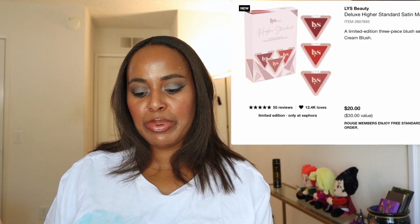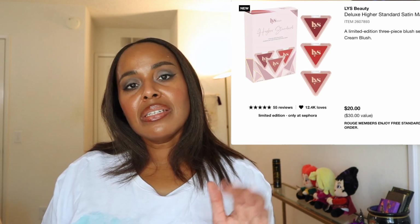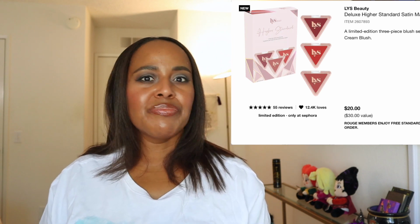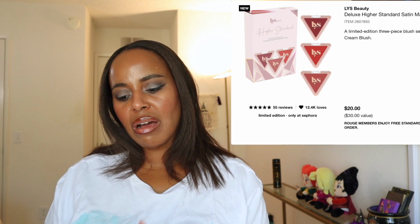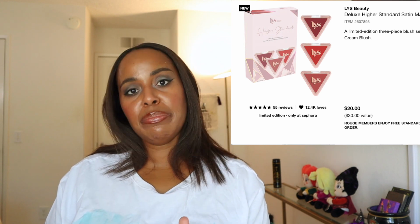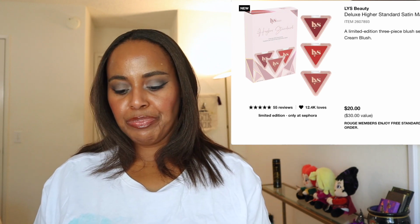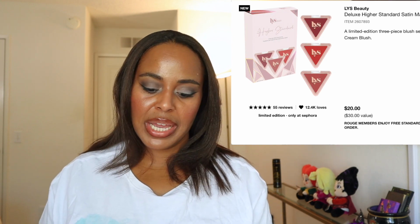Next is LYS Beauty's Cream Blush Trio. This is another popular product. When it first was coming out, I didn't really get to try much because it just kept coming out of stock and then it wouldn't restock for a while. This is a holiday set. For $20, you get 3 of them. They're probably going to be very little. But if you've tried the cream blushes from this brand, I've heard nothing but good things about it. Let me know because I definitely would like to get your feedback, but I'll just go ahead and try it as well myself.